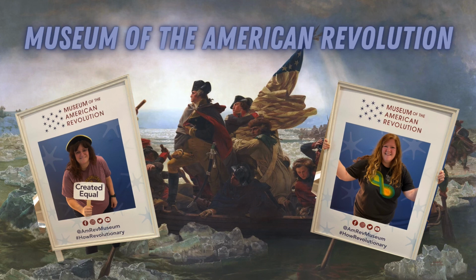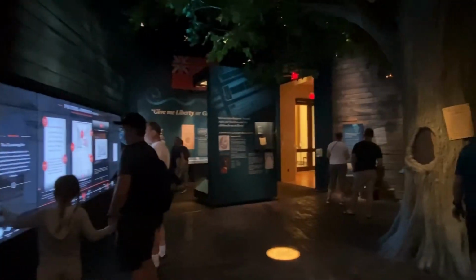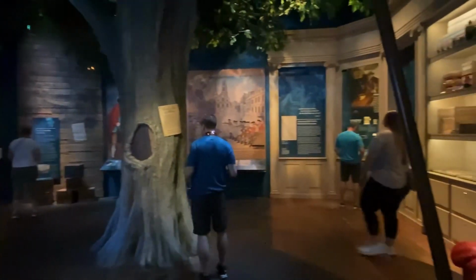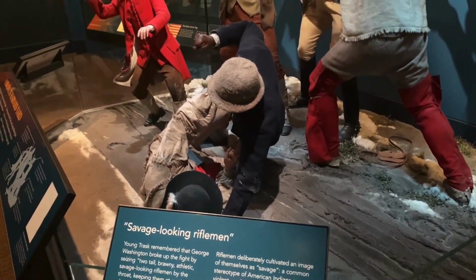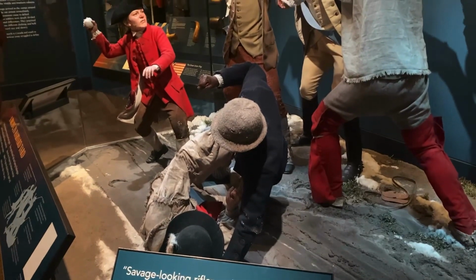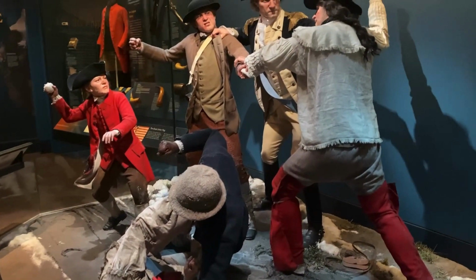This museum is fairly new. It's only about 6 years old, and what we loved about it was the representation of marginalized groups. So it showed every facet of the Revolutionary War from different perspectives. So what it was like for slaves, what it was like for immigrants and women, and not just focusing on battles. Also, because it was new, it was really well done with these very lifelike mannequins. That snowball, I wanted a picture. It literally looked like a real snowball in that kid's hand.